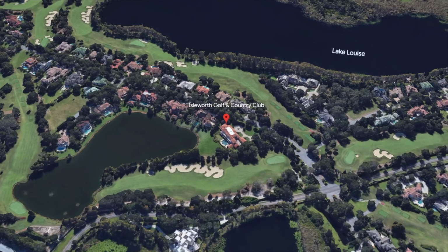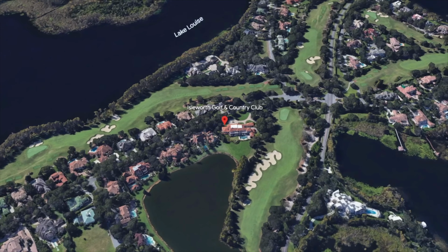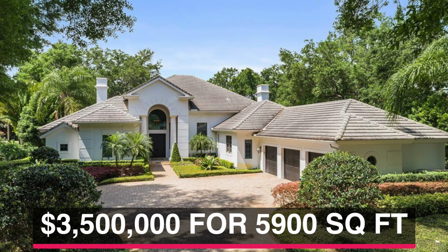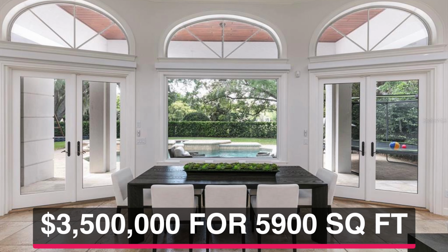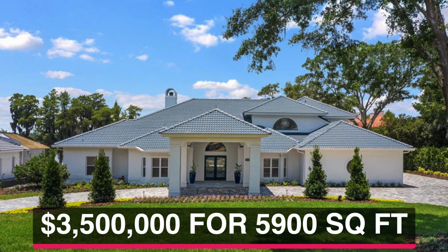The community of Isleworth itself spans 600 acres among the Butler Chain of Lakes. The residences are all on at least half an acre lot, and the median price in the last 12 months is roughly $3.5 million for a 5,900 square foot home.